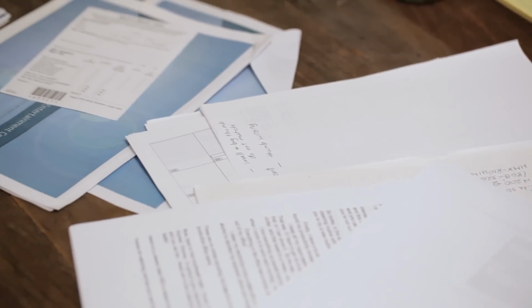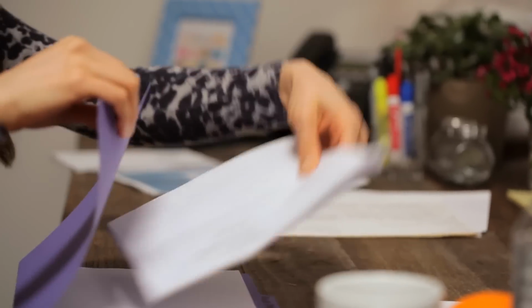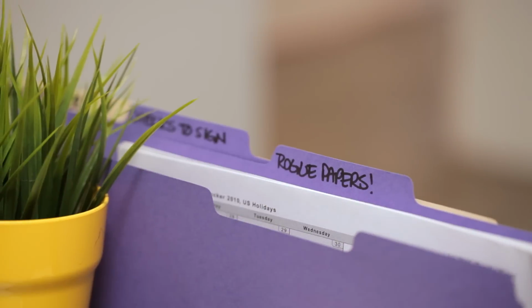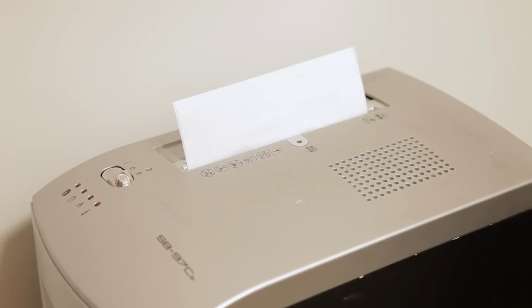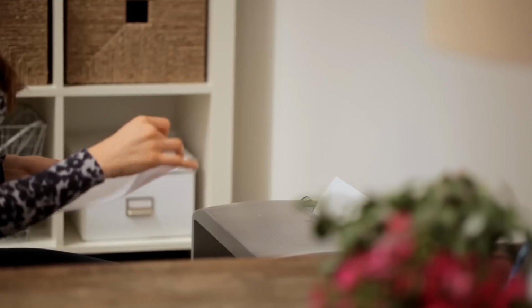Next, what do you do with all those papers that come across your desk each day? Well, I keep all my rogue papers in one file. That way I know where to find everything and it keeps my desk much more organized. When I'm done with the paper, either I move it to a more permanent location or I shred it. And by the way, I love shredding. Shredding helps reduce clutter, and clutter leads to an unproductive workspace.